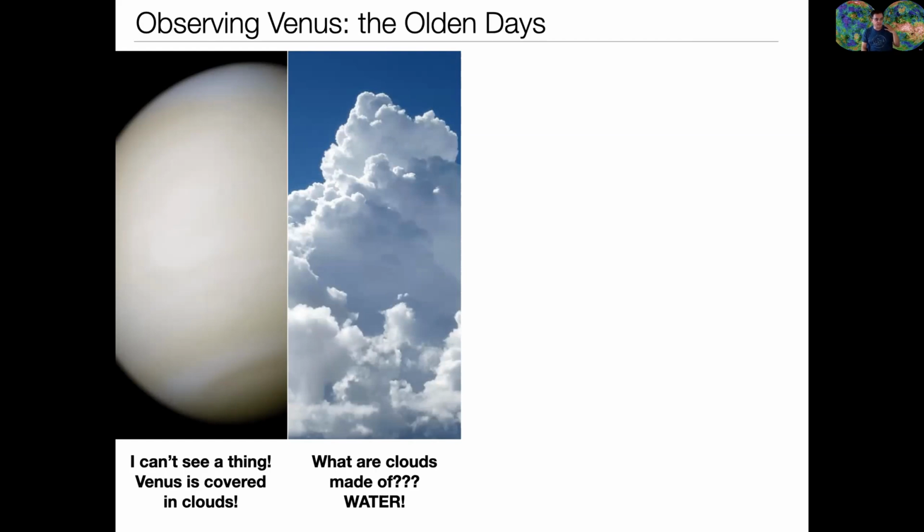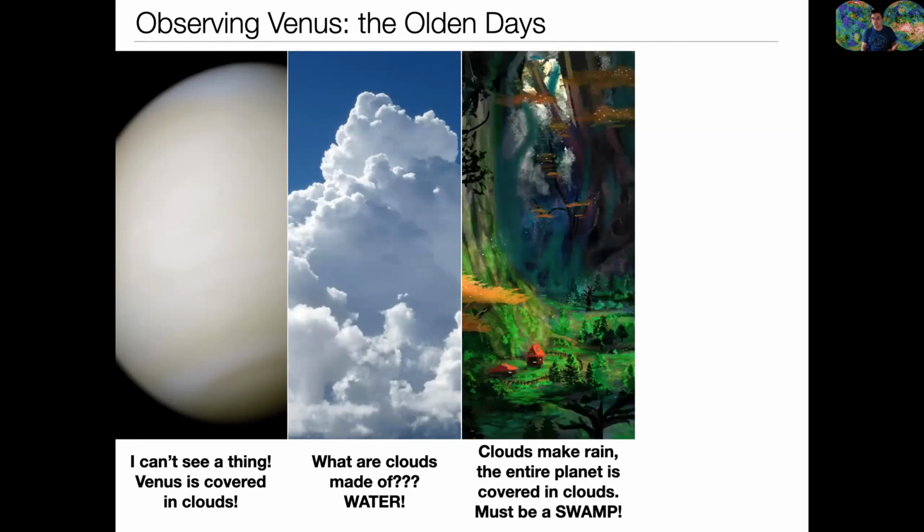Well, if Venus is a completely clouded planet, completely covered in water clouds, well, then it must rain a lot. And if it rains so much on a completely cloud-covered planet, then clearly there must be a swamp on Venus. The entire planet is a swamp. And swamps, of course, are full of vegetation and interesting possibilities for life.